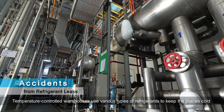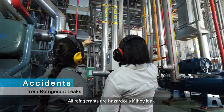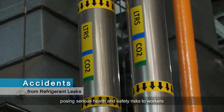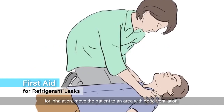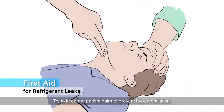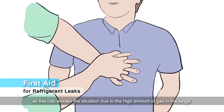Temperature-controlled warehouses use various types of refrigerants to keep the places cold. All refrigerants are hazardous if they leak, posing serious health and safety risks to workers. Precautions and first aid for refrigerant leaks. For inhalation, move the patient to an area with good ventilation. Try to keep the patient calm to prevent hyperventilation, as this can worsen the situation due to the high amount of gas in the lungs.